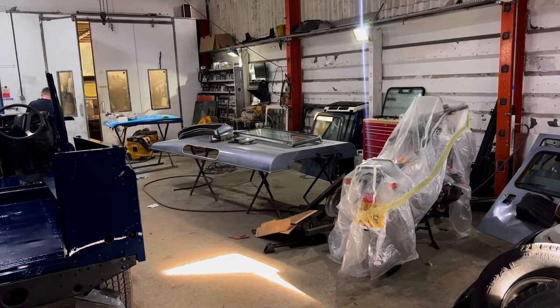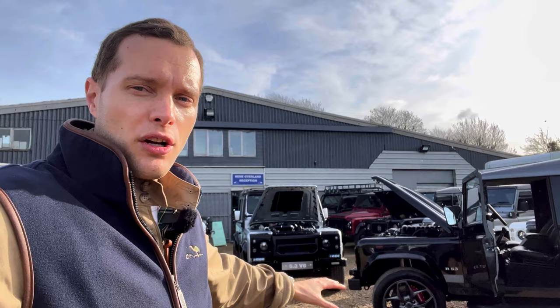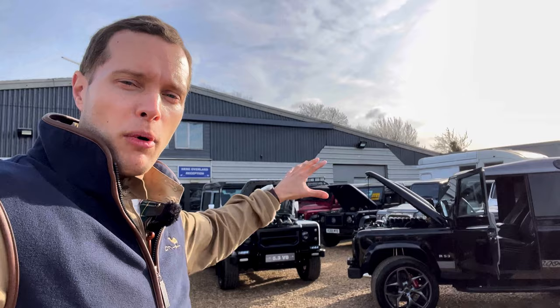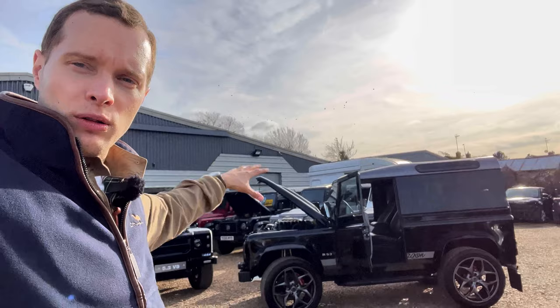So after driving a fairly standard, at least engine size and gearbox, Land Rover Defender 110, and giving my thoughts on that vehicle after 2 weeks and 1,200 miles, honestly, I didn't know about this. Rivolve and Nene Overland have just set me up with two of their Rivolve modified Land Rover Defenders here, so I can see what the difference is like from a fairly standard Defender to one of the ultimate Defenders that you really will ever see.